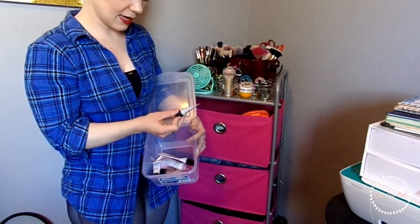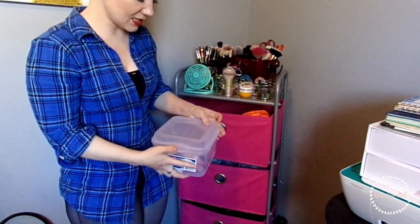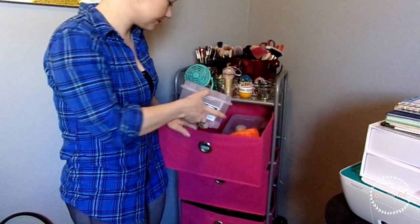This is the Strobe Cream Hydrant Primer by MAC. Definitely a nice illuminating look. I really like that for a dewy look. And then this is the Oil Mattifier by Mary Kay to help control oil. You can pair this with this primer to give you a really good, long-lasting finish. So these are the ones I'm keeping right now.